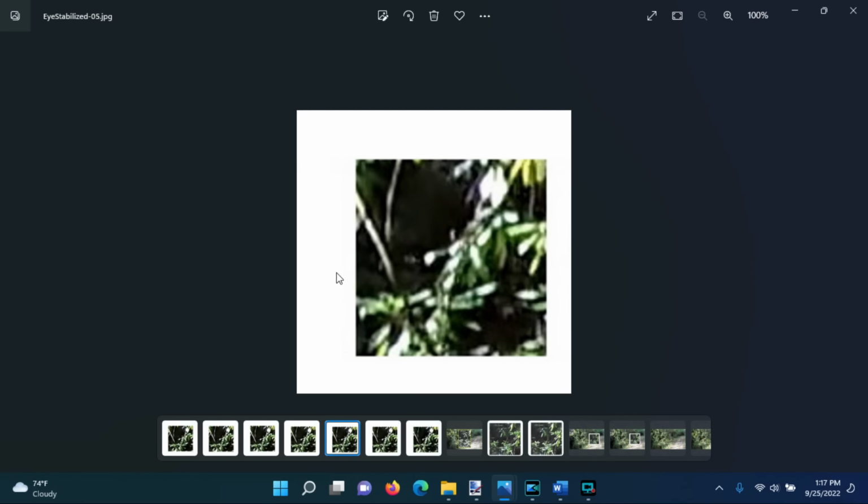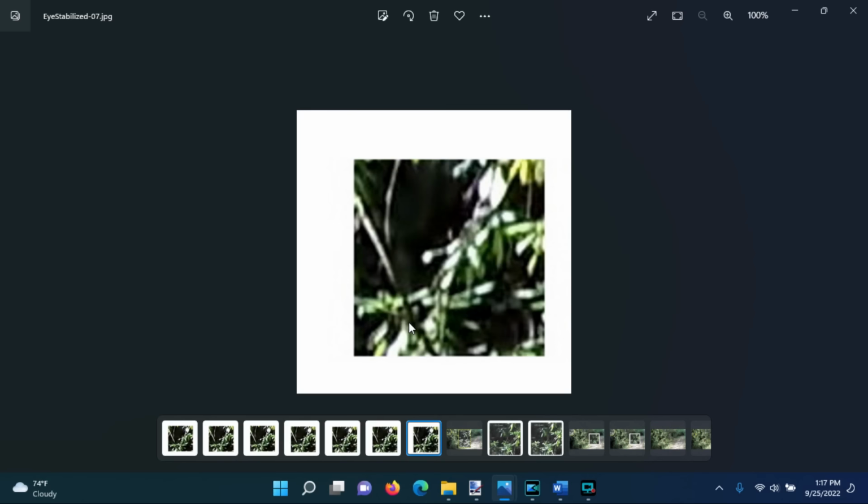He's moving a little bit. You can see there, that limb is going into his cheek. He moves, taking a breath or something, but that's actually a couple frames before.